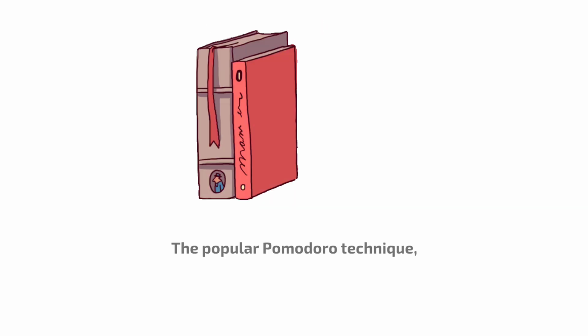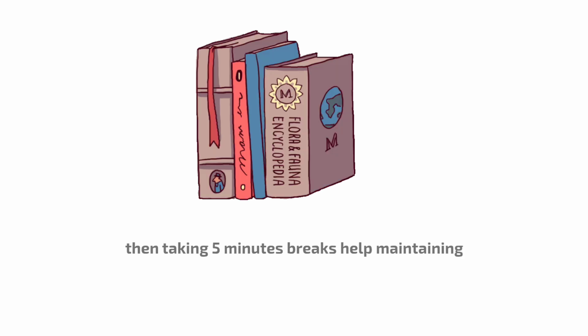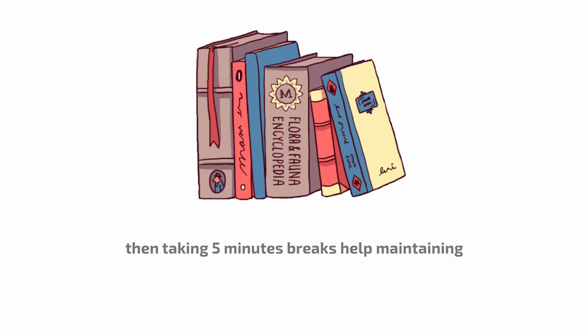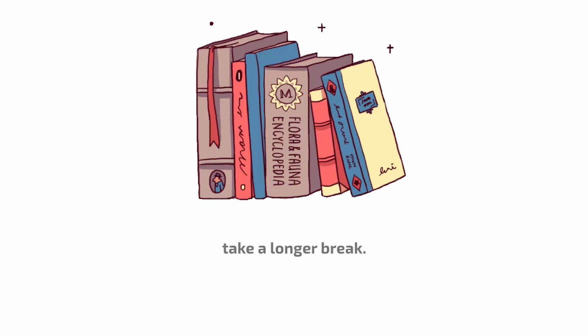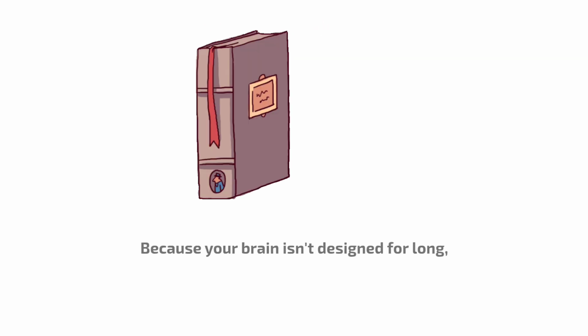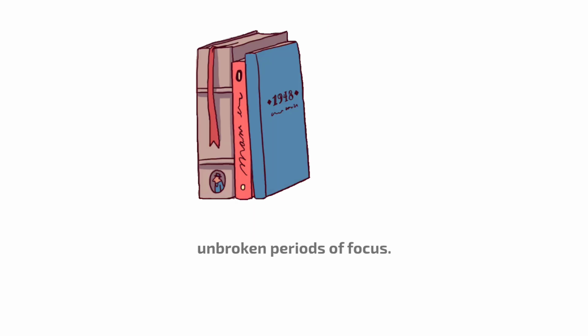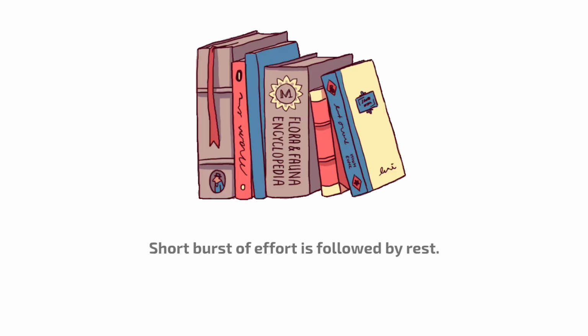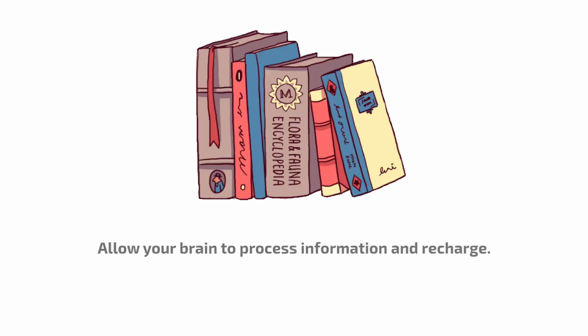The popular Pomodoro technique, studying intensely for 25 minutes, then taking 5-minute breaks, helps maintain high concentration and prevents burnout. After 4 cycles, take a longer break. Why does this work? Because your brain isn't designed for long, unbroken periods of focus. Short bursts of effort followed by rest allow your brain to process information and recharge.